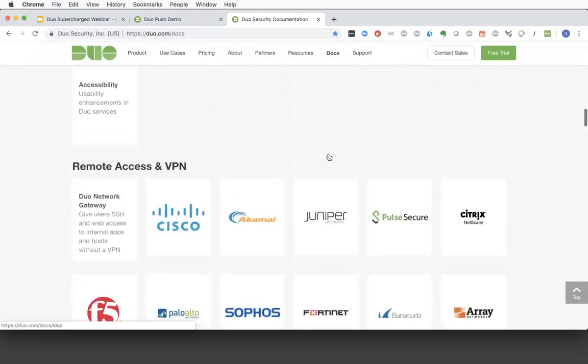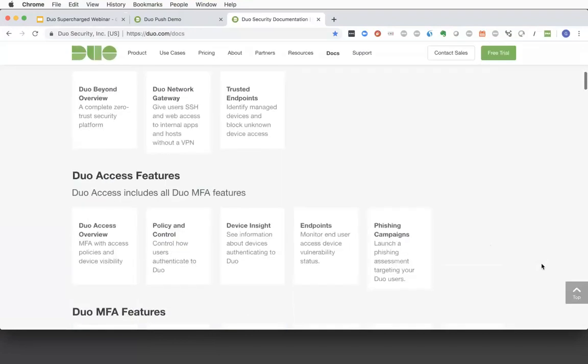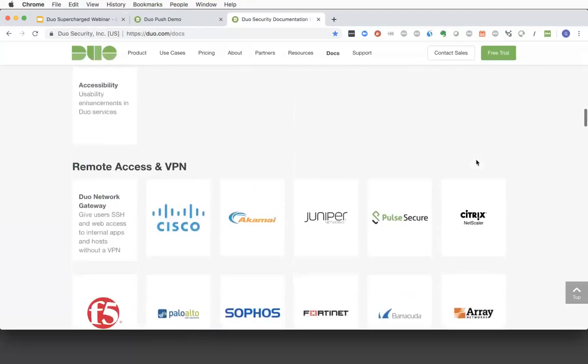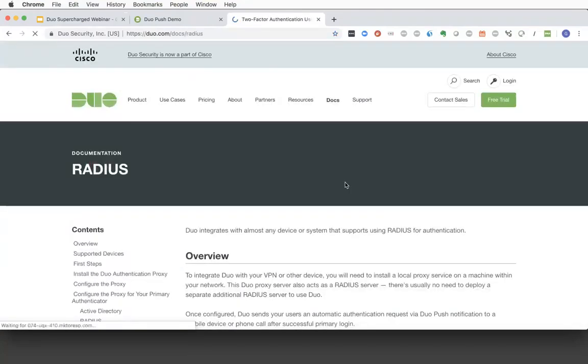So if you have an interest in a particular app, I'd encourage you to review that. If you want to read about our generic integrations, you can see here, for example, under the VPN section, you can read about our generic Radius app and how we can integrate with any apps that support that standard.